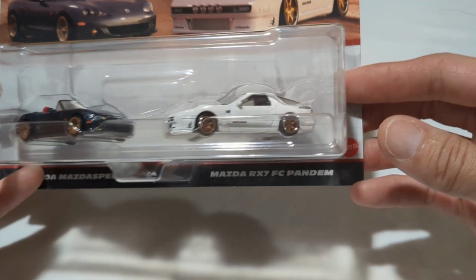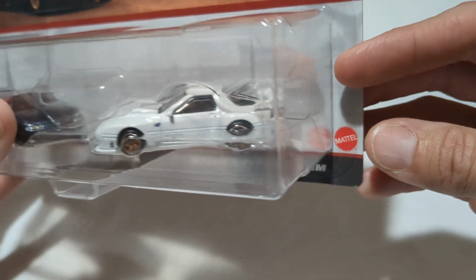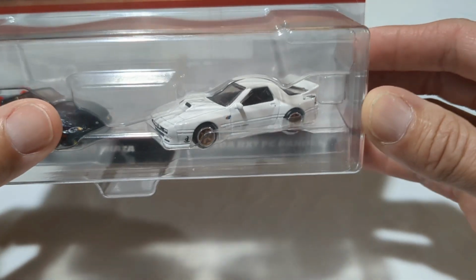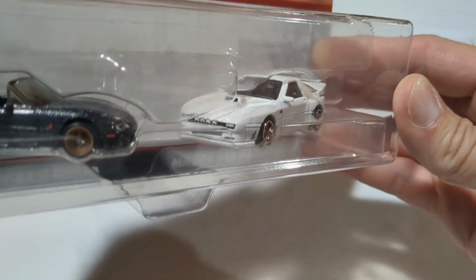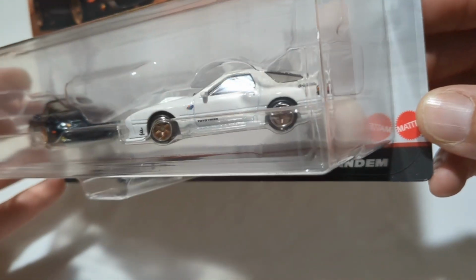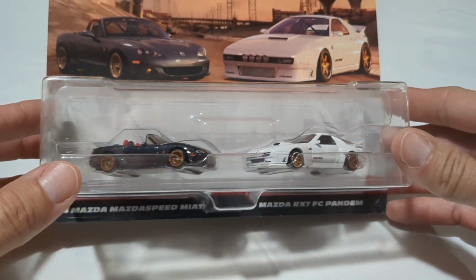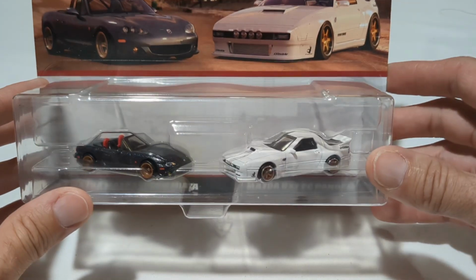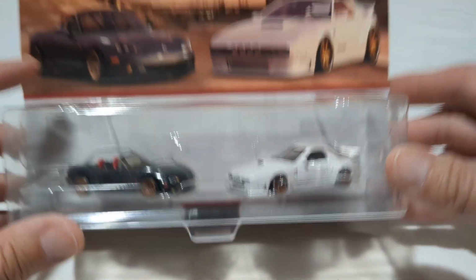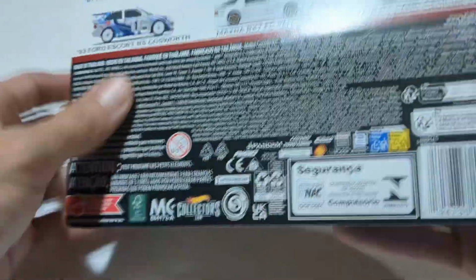The Mazda RX-7 FC Pandem, the Rocket Bunny casting, I think we've had this one before, maybe in Ronan's Run or something. Probably should have looked at that before I started the video. It's a really cool version of this casting as well. Not something I probably would have picked up just in and of itself. I'm a Miata fan, but regardless of where we've had them, two really well done castings. Super happy to pick that up. Probably the first full set of 2-packs in a while that I've been interested in picking up. So definitely glad to be able to snag those.